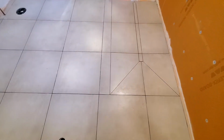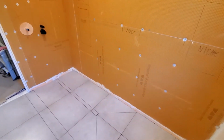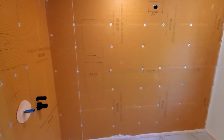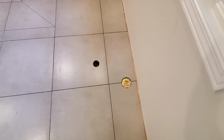So we are grouting tomorrow and moving along towards putting some nice tile on these walls. We'll actually have a double 12 by 20 niche, so it will be one piece, 12 by 40 inches, and one right above the freestanding bathtub here, where we have all roughed in the drain and the rough-in for the tub filler, all ready to go.